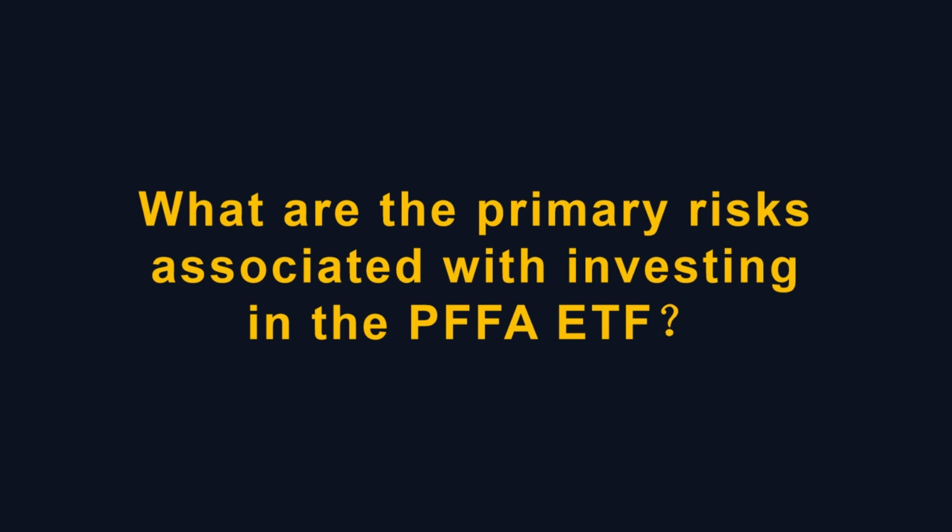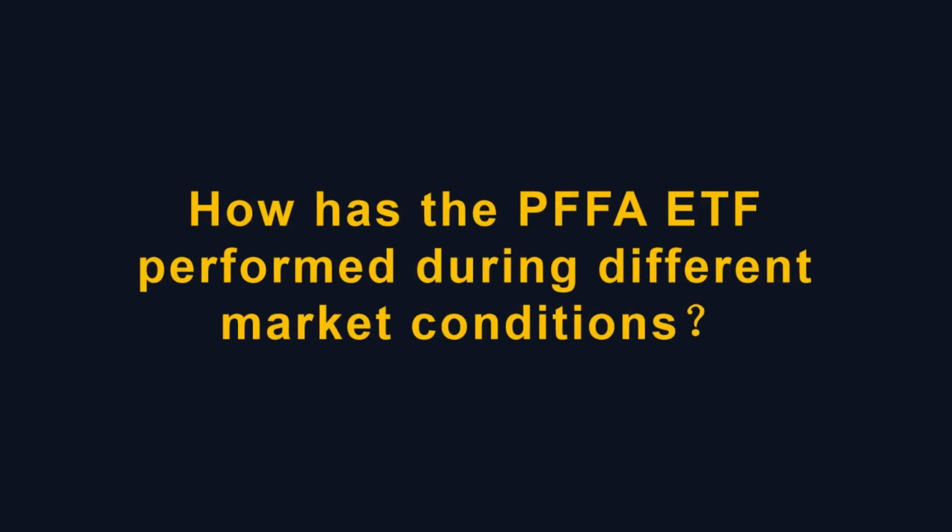6. Management risk. The PFFA ETF is actively managed, meaning the fund manager's security selection and portfolio weighting decisions can affect the ETF's performance. If the manager makes poor investment choices, the PFFA ETF might underperform compared to its benchmark or similar ETFs. How has the PFFA ETF performed during different market conditions? Here's a breakdown of how the PFFA ETF, Virtus InfraCap US Preferred Stock ETF, has performed historically under different market conditions. Favorable market conditions. Bull markets.